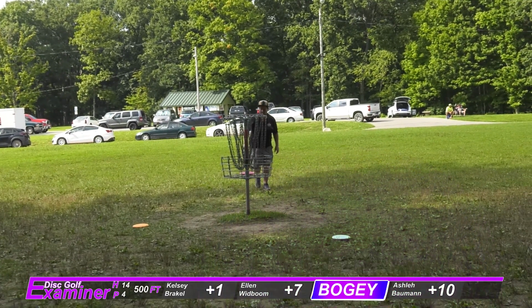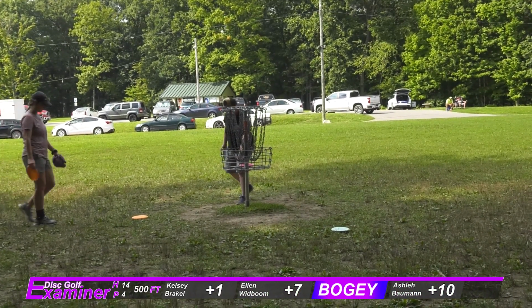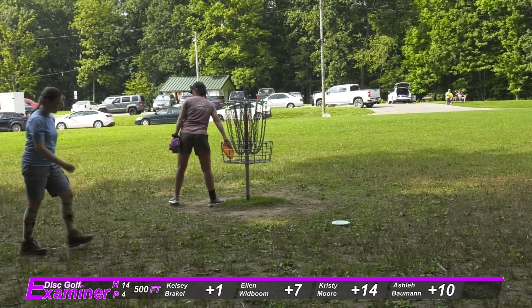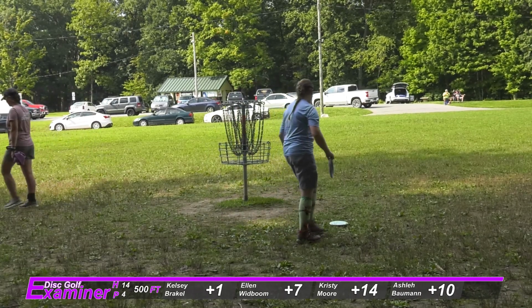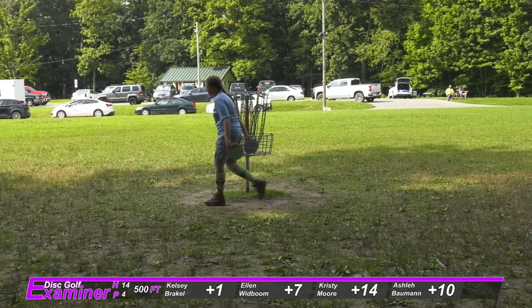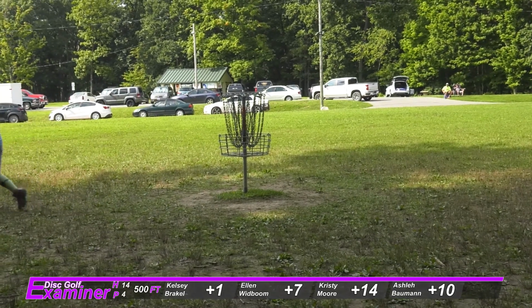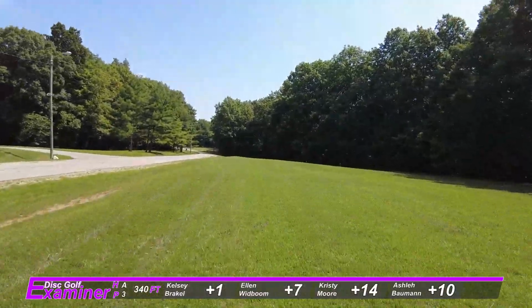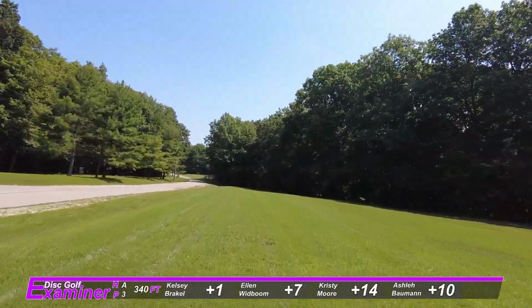I have buddies who brag about getting a 3 on that hole all the time, and I'm just like, oh my gosh, I'd be so happy if I could get a 3. I think I got a 3 the first round. I threw that same shot, but I ended up parking it, and I was super happy about it. But you guys don't get to see it. Just take my word for it.